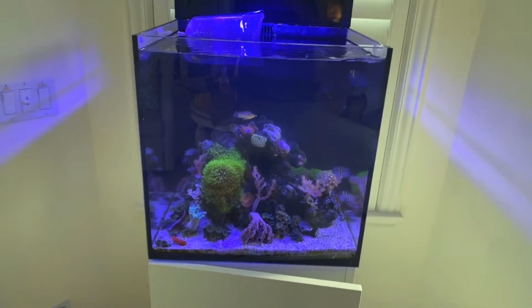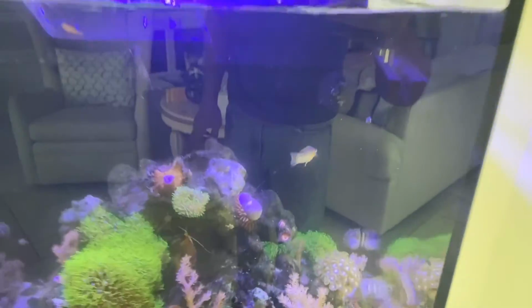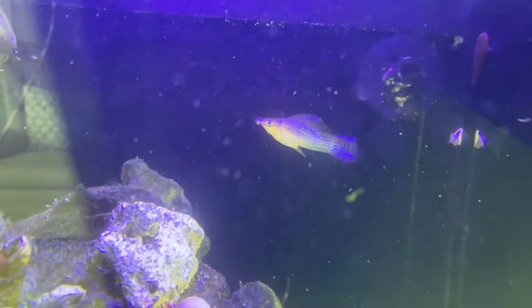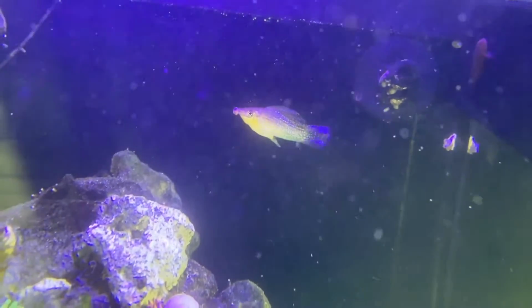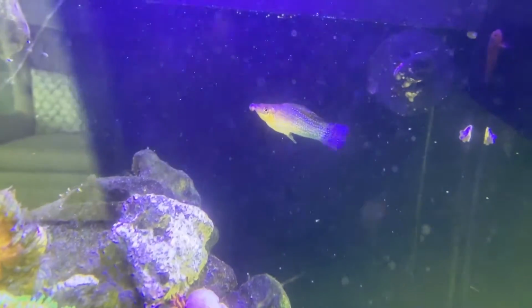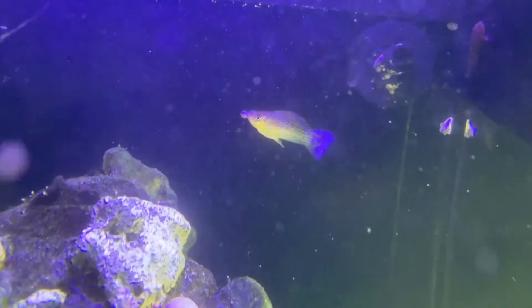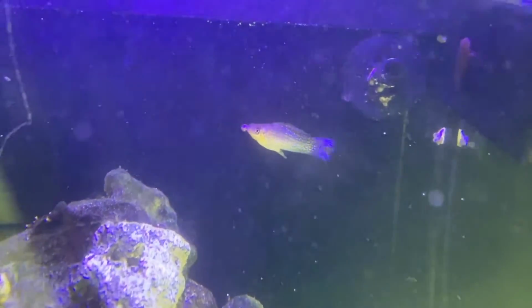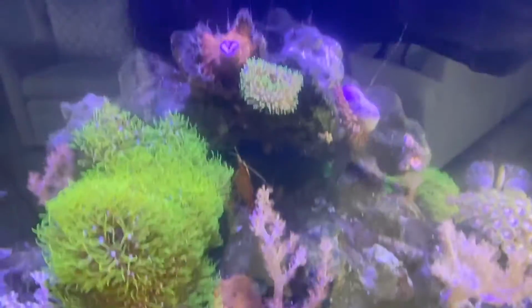All right, so here we are at the customer's tank, and the first fish we have here is a little sailfin molly that's been in there forever. He's really cool to have in this tank because he stays out all the time. He's always out in the water column, which is pretty cool for a smaller tank to have fish that you can actually see. And let's just take a look at some of the coral.